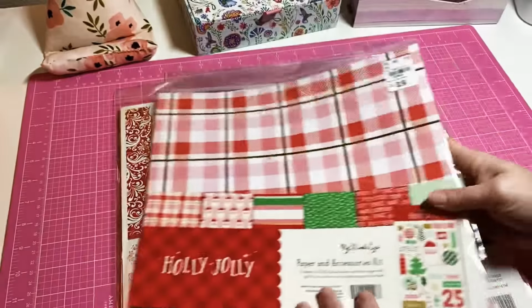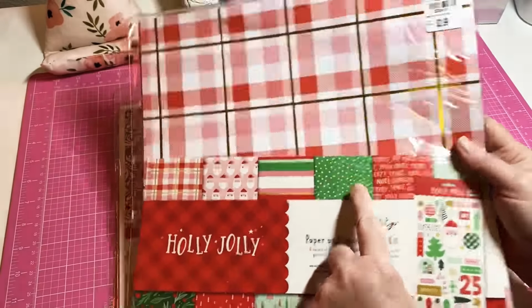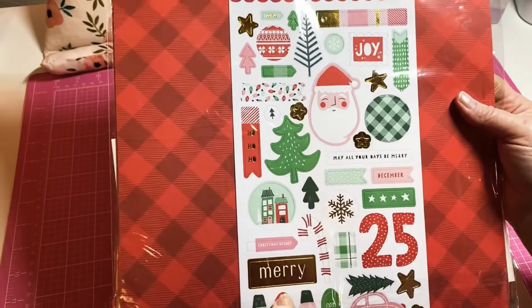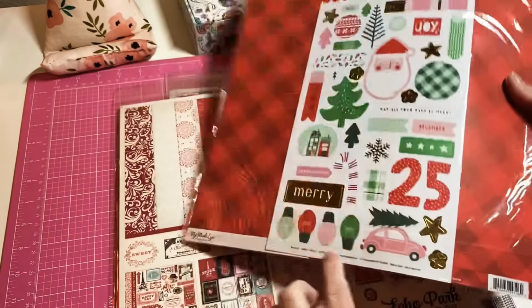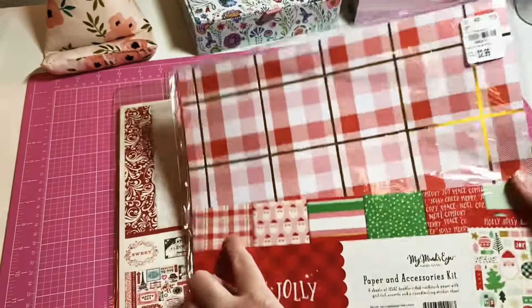And then these three, or four actually, well, let's just go with this one first. This one is not Valentine's, but it was $2.99, but I loved the plaid prints. See the prints on here? Those are so cute. And it comes with stickers, but look at that. And I thought that'd be great. You can use this anytime, not just for Christmas. I just think it's so cute. And look, it's got a bug. I love bugs. So anyway, you can see the papers here.